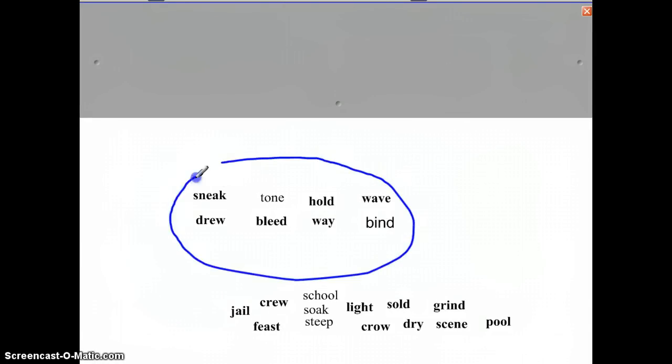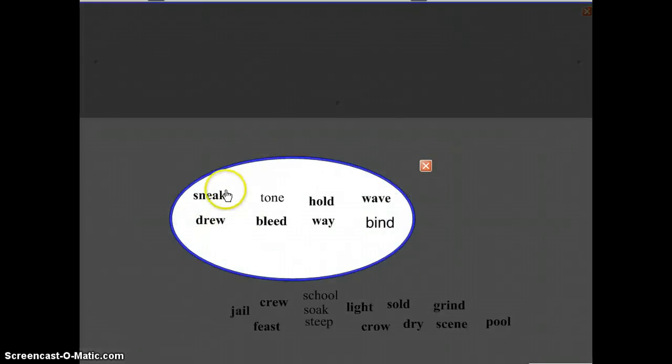Here we are with Tuesday's spelling words for November 8th. And the first thing that I would start off with is take a look at these words here. What would you say the vowels have in common when I say sneak, drew, tone, bleed, hold, weigh, wave, bind? What are the vowels doing?